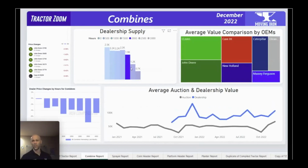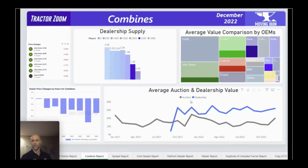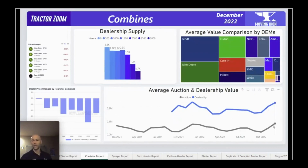2,000, a little bit stronger. So you can kind of see there, once you start to get up there in hours, it could go either way on how that combine market is doing now compared to last year. I did get this broken up on top.